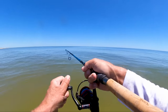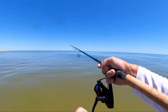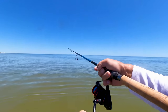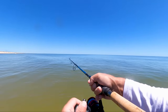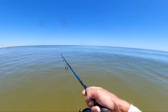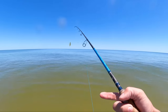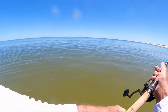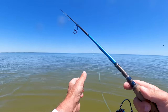Oh, this is fun. I don't care if I sit here and catch ladyfish all day. This is what fishing is all about. This is what surf fishing's all about, guys. Getting that exciting hit when you're reeling in, there's nothing like it. Perfect conditions. This is a lot better than sitting waiting for something to bite on your bait. Oh, shit. Well, we don't want to do that.